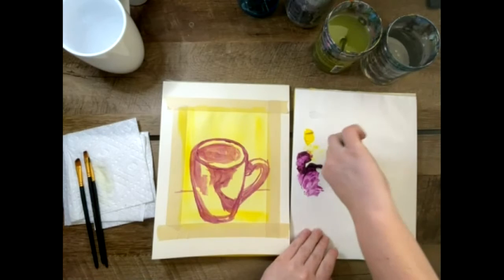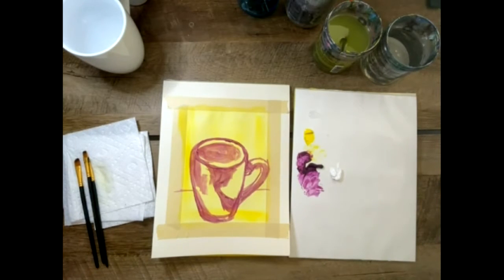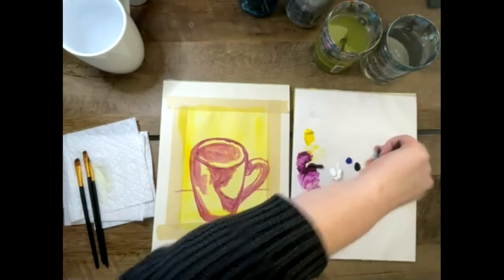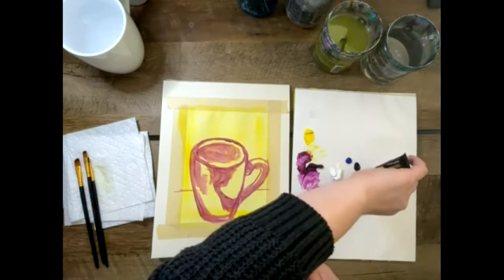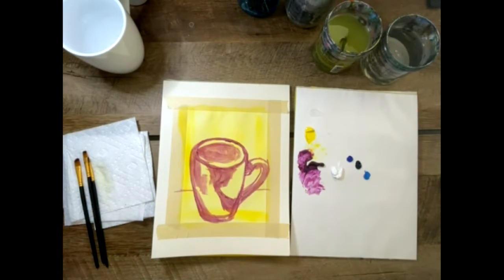The next phase that I'm going to go into is what I call the block in phase, where I'm just going to loosely block in values as I see them. I tend to like to work dark to light, but that's not always an exact recipe that I follow. The point of painting is you can be loose, you can be expressive. Don't worry about going in such a specific order, but generally speaking, I think that's a good way to approach it. So I'm putting some different blues down. You want to think about the warmness and the coolness that you're seeing in your colors.